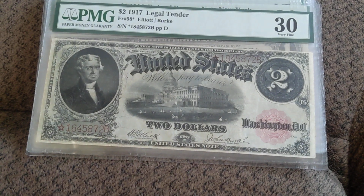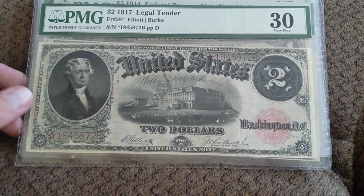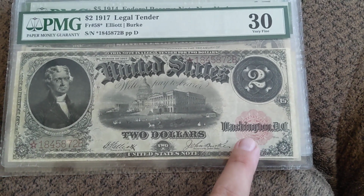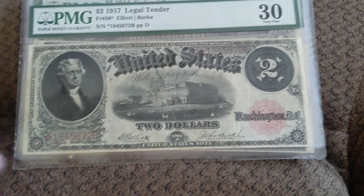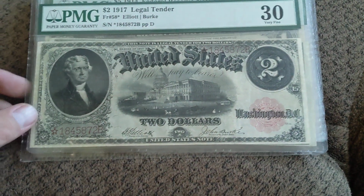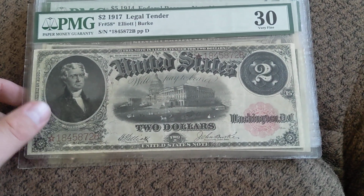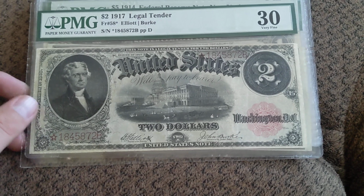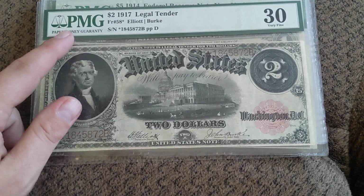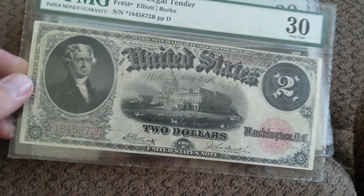Next is the FR 258. This is the $2 legal tender. This one, the seal's a little bit faded on it. I don't know if it's been washed or something, but it was not designated by PMG, and the price reflected that when I got this. Star notes on twos such as this are fairly uncommon. I believe the FR 60 is the most common star, and this one is a little more on the uncommon side. So, pretty neat note.